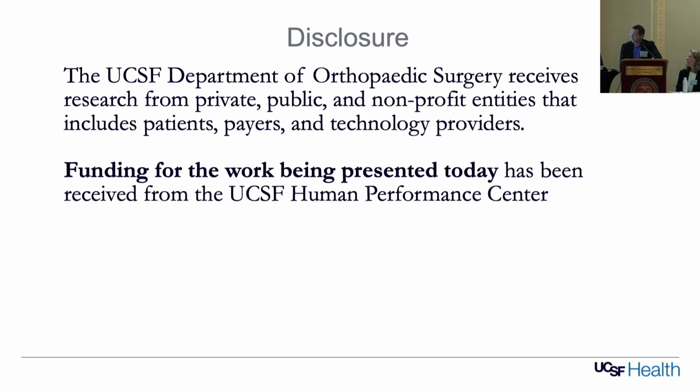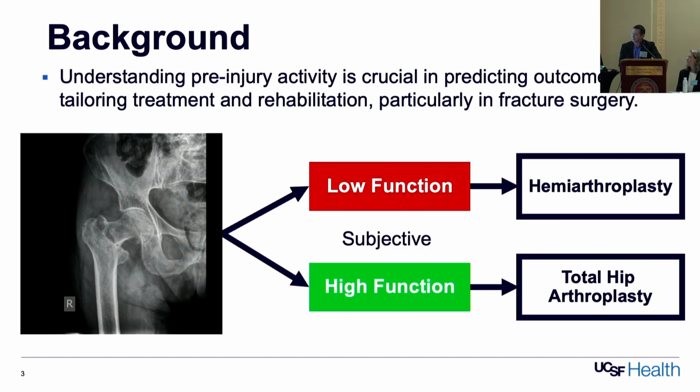All right, so disclosure is this study was done in the UCSF Human Performance Center with a grant we got. Background is that patients with injuries and fractures, and specifically, we often base our treatments on what we perceive as their pre-injury function. So their low demand, high demand, low function, high function, and obviously this is very subjective.